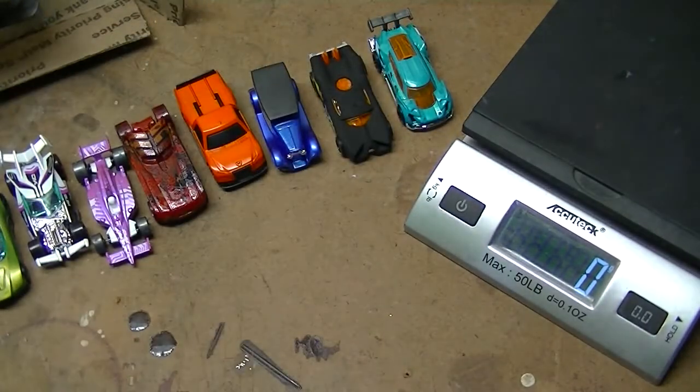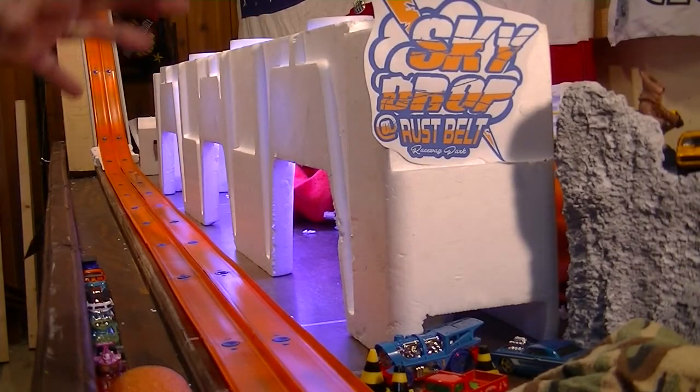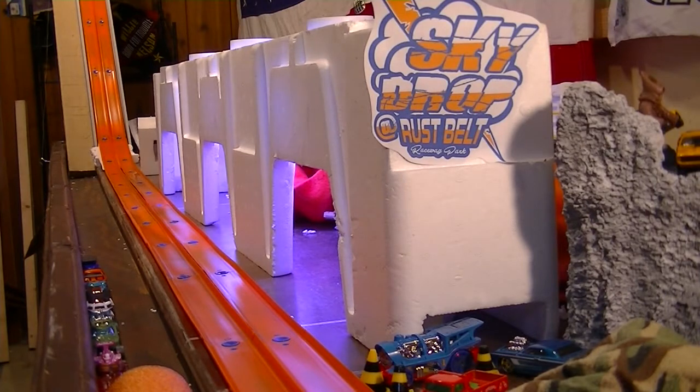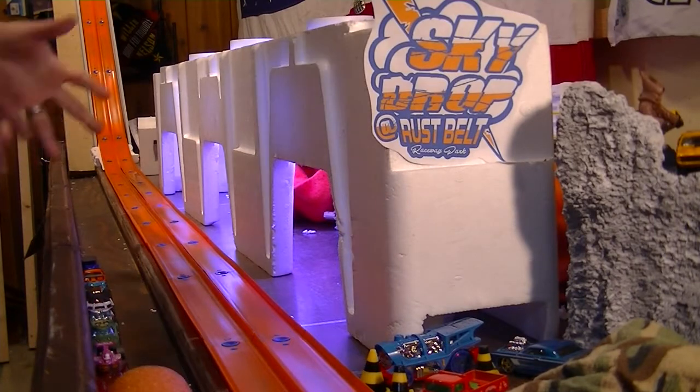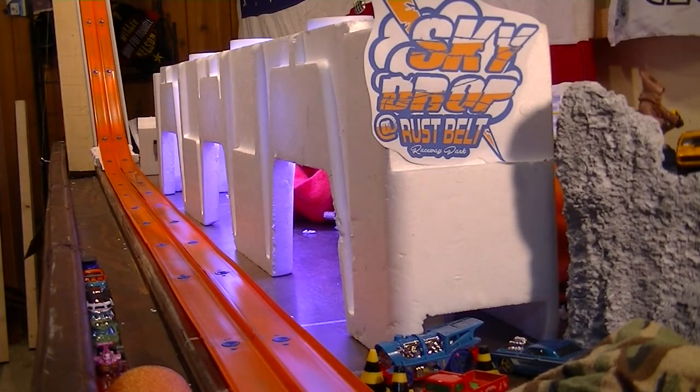So let's get these down the track and see how they do. Welcome back to the Skydrop here at Rust Belt Raceway Park, where we are always under construction. Today is no exception, so we're gonna take a little pause in construction and race these beautiful vehicles sent in for Lions Den Racing.